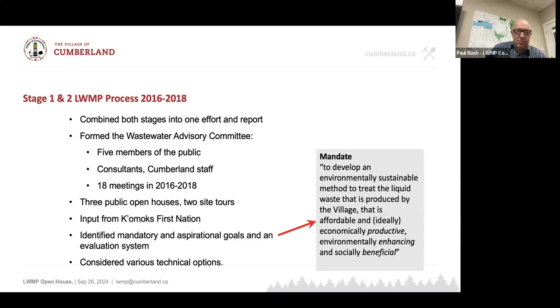And the end result of these goals, the mandate to develop an environmentally sustainable method to treat the liquid waste that is produced by the village. Certainly no argument with that, but that is affordable and ideally economically productive, environmentally enhancing, and socially beneficial. It is unusual that a wastewater treatment plant, that somehow it should be socially beneficial, other than turning dirty water into clean, that it could deliver benefits above that. But that became an aspirational goal. We want it to enhance the environment, not just protect it, and be socially beneficial. Economically productive would be great, and affordable, well, more on that later.